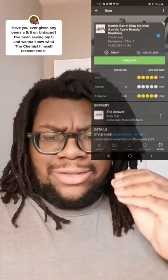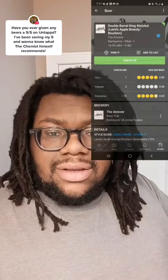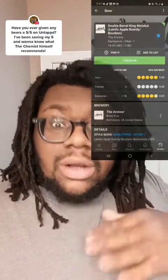And last, but certainly not least, the Double Barrel King Molokai. This beer is actually my favorite beer I have ever had. I actually have a notification set on Untappd for this beer. So when it is made again, I will be driving to Richmond, Virginia for this beer. If it happens while I'm at work, my boss already knows I'm leaving that day. My mom already knows not to talk to me that day. Everyone who knows how much I enjoy this beer knows that when this beer comes back, don't talk to me because I'm driving to Richmond to get this beer.